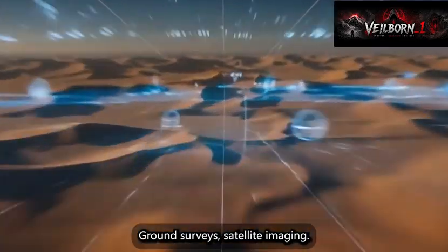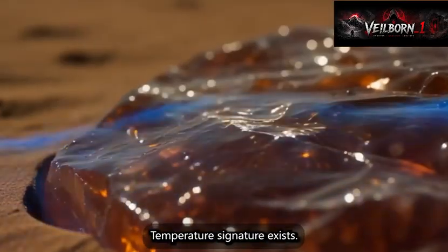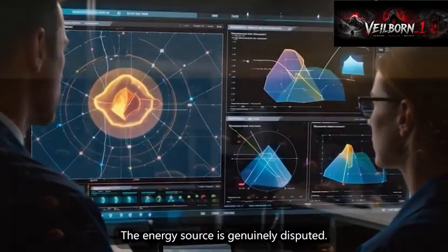Ground surveys, satellite imaging, geological mapping. The crater that should be there isn't. The glass exists. Temperature signature exists. The energy source is genuinely disputed.